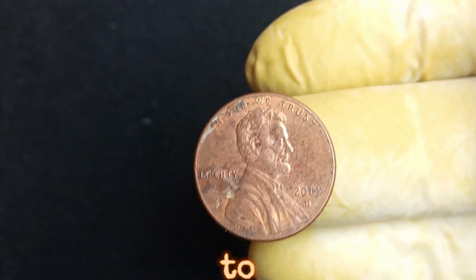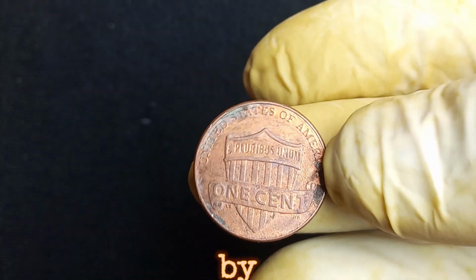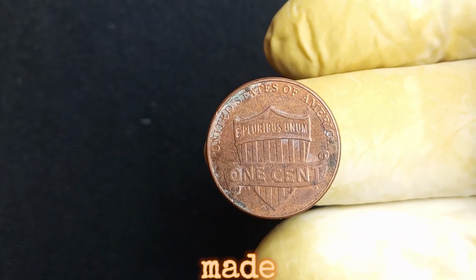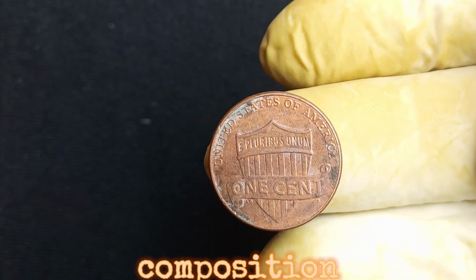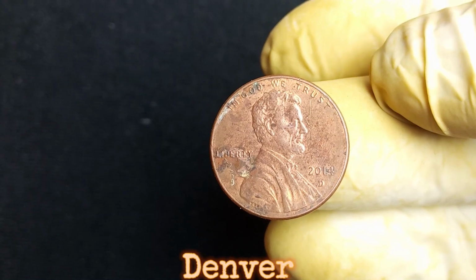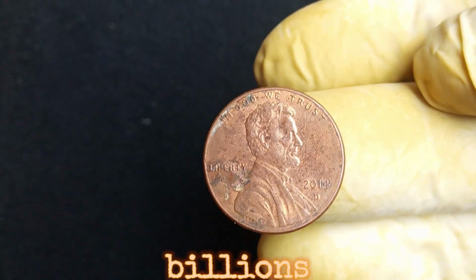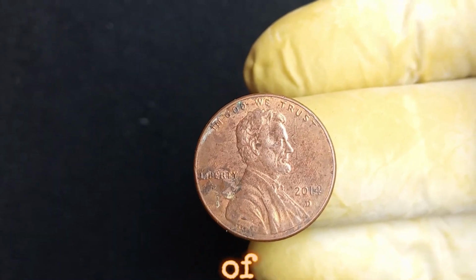Fast forward to the year 2014. This was a special year for the Lincoln cent. By this time, the coin was no longer made of mostly copper. Instead, since 1982, the U.S. Mint had changed the composition to copper-plated zinc. The 2014 D penny was struck at the Denver Mint, which is known for producing billions of coins each year. The D mint mark proudly stands beneath the date on the front of the coin.